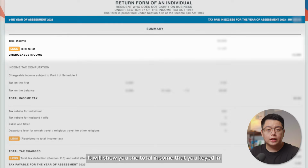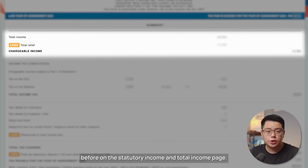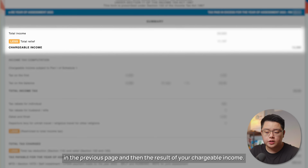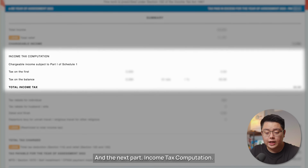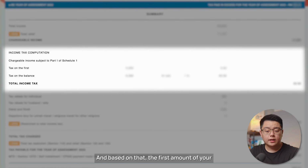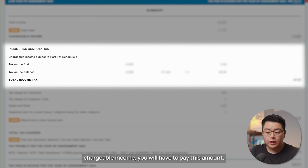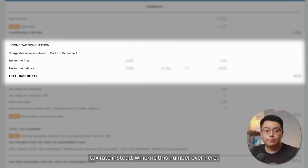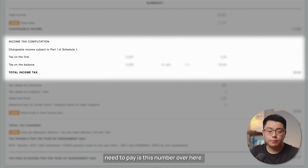It will show you the total income that you keyed in before on the statutory income and total income page. Under that is the total accumulated tax relief that you have filled in the previous page, and then the result of your chargeable income. And the next part, income tax computation. This will show you your tax bracket. And based on that, the first amount of your chargeable income, you will have to pay this amount. And then on the balance, you will be charged this tax rate instead, which is this number over here. So the total income tax that you would need to pay is this number over here.